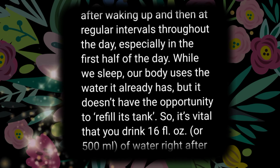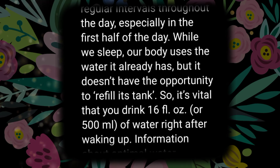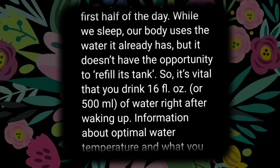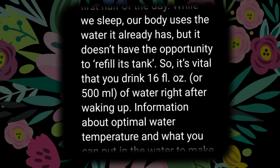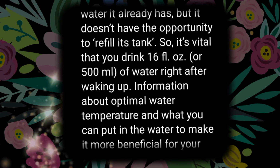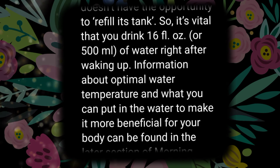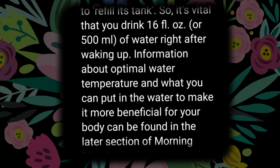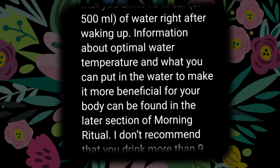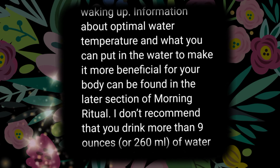While we sleep, our body uses the water it already has, but it doesn't have the opportunity to refill its tank. So, it's vital that you drink 16 fluid ounces, or 500 milliliters, of water right after waking up. Information about optimal water temperature and what you can put in the water to make it more beneficial for your body can be found in the later section of morning ritual.